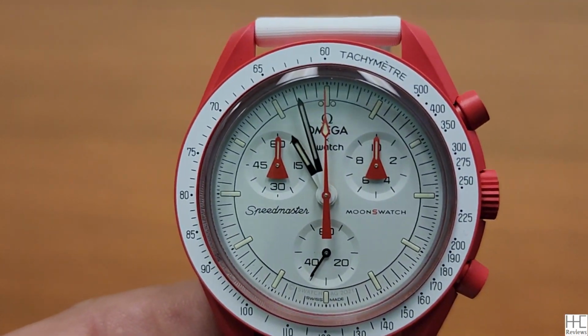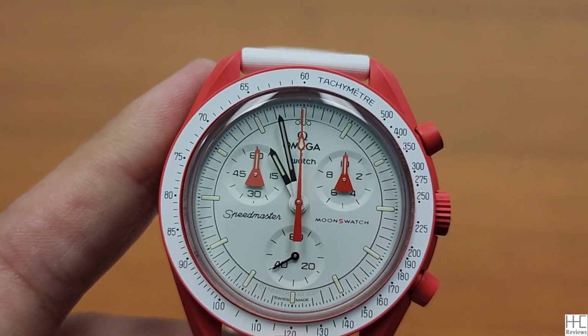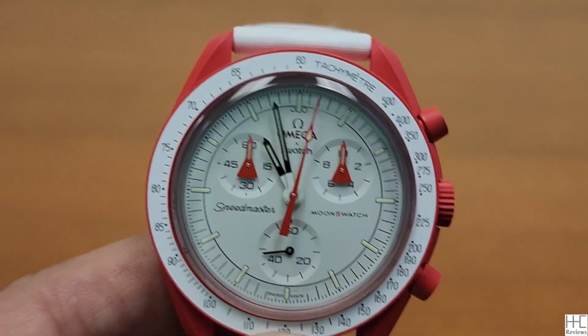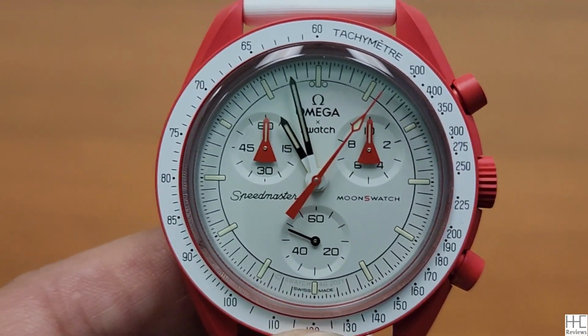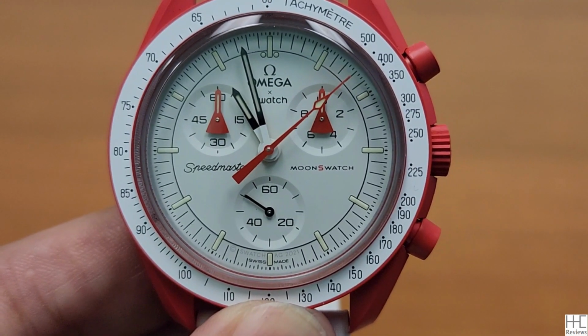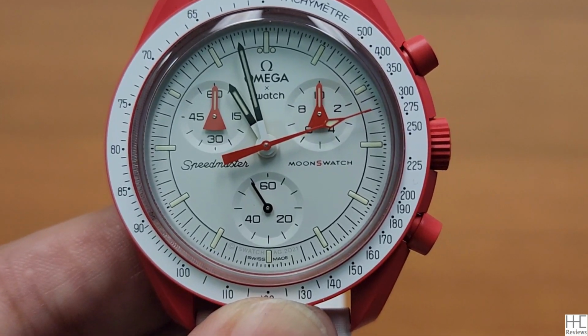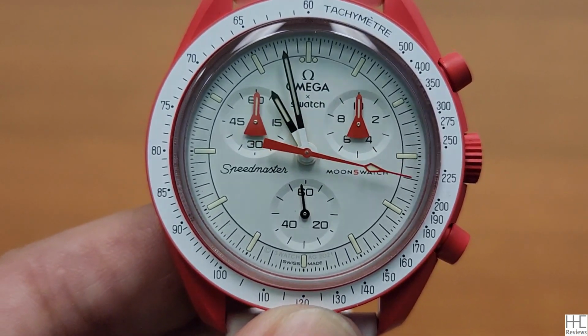Let's take a look at the chronograph function. So when I press this chronograph start, this chronograph hand is going to start to move. And because it's a quartz, it's not a mechanical watch, so it moves in a jumping 1 second sort of movement. Generally it's not a smooth movement like the mechanical watch.